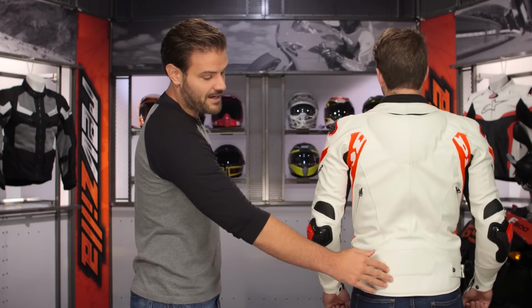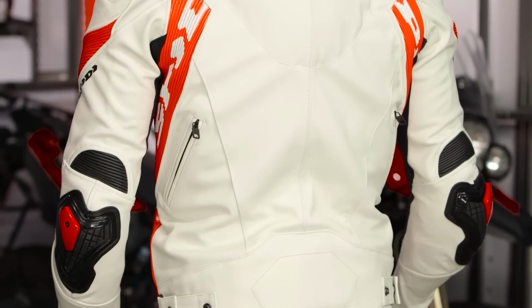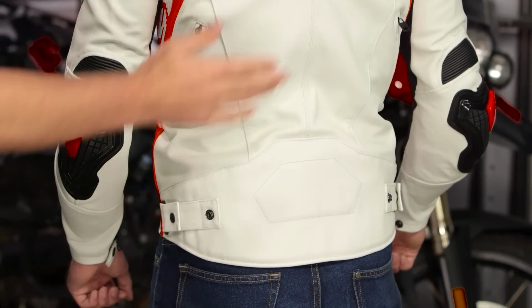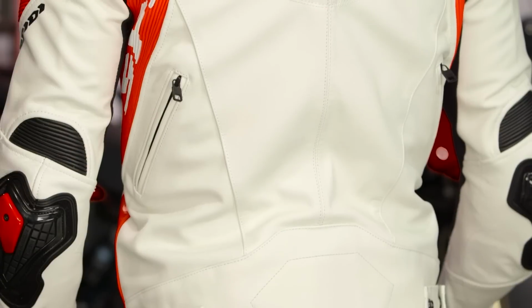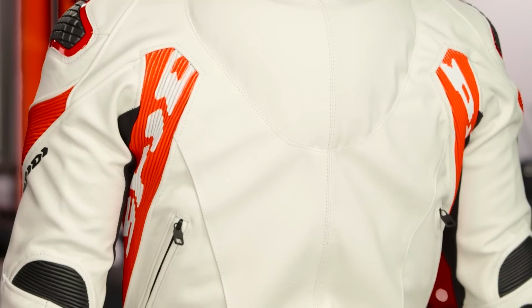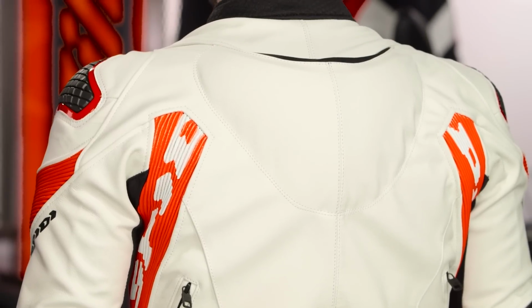As we continue down to the bottom, there is going to be a full 360 connection zipper, so keep that in mind. Again, if you want to match that up, you want to use this as a two-piece suit, full 360 zip. No back protector is included standard, but as always, we recommend the first upgrade you make is to go ahead and throw a back protector in this to give you the same protection you're getting on your shoulders as well as your elbows. The Warrior back protector from Spidi will fit right in.